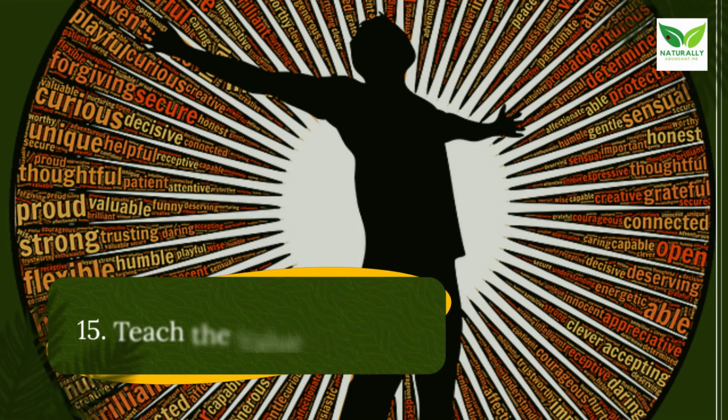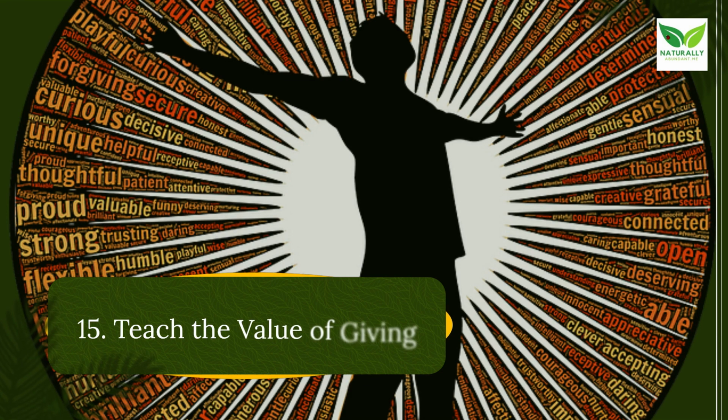Number 15, teach the value of giving. Involve your children in acts of giving and service to others, which can help them develop a sense of community and compassion.